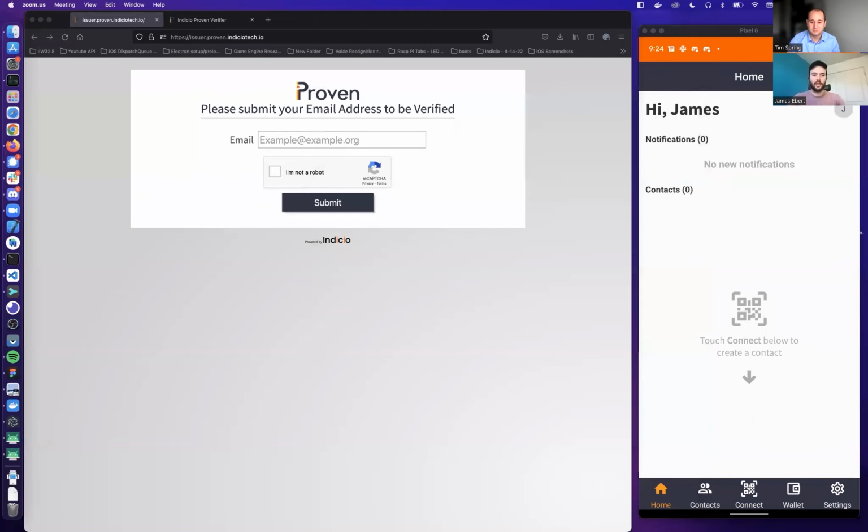Let me take it away. So here I have set up the Proven issuer. This is the SelfServe application. This is available for you to be able to utilize to issue your self-credentials. And then this is Holdr Plus. So I've already gone ahead and gone through the onboarding stages here. So what I want to demonstrate is getting an email credential.